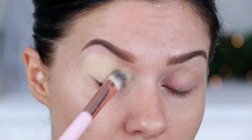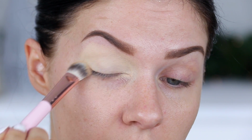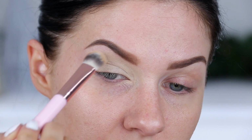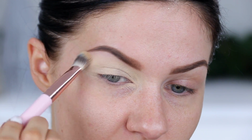And you can see this shade here, Core. It's very similar to Soft Ochre, like in color as well. It's also very similar in coverage. Like I reckon it's the closest dupe that I have come across so far.